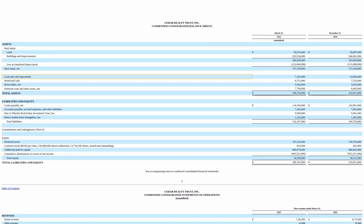Cash and cash equivalents tells us how much readily available money the company has. It dropped quite a bit from $23.1 million just 3 months. That's a pretty big dip and something we'll want to keep an eye on.